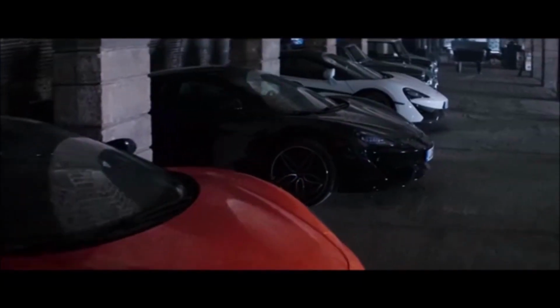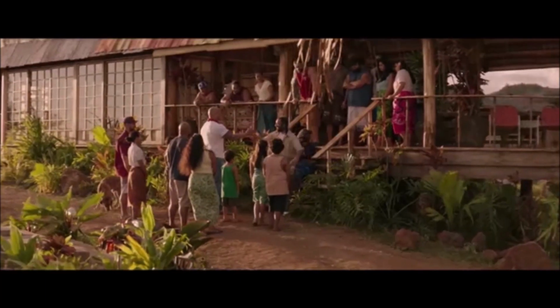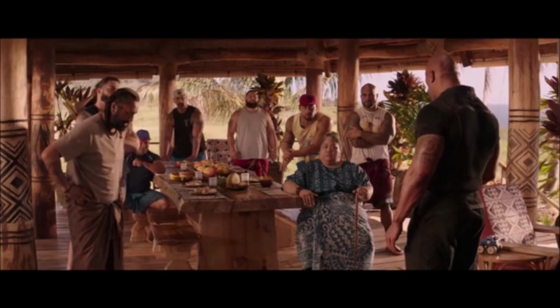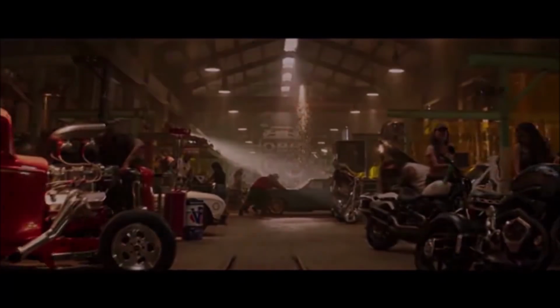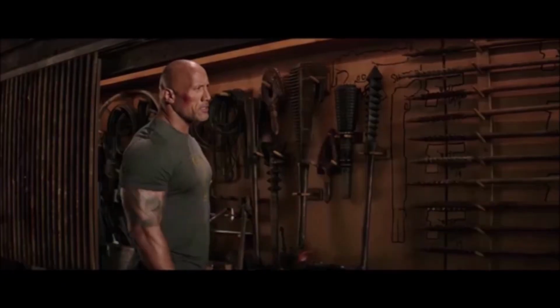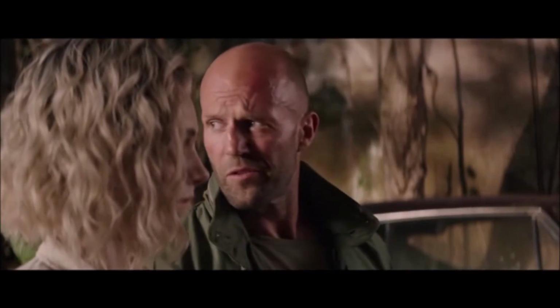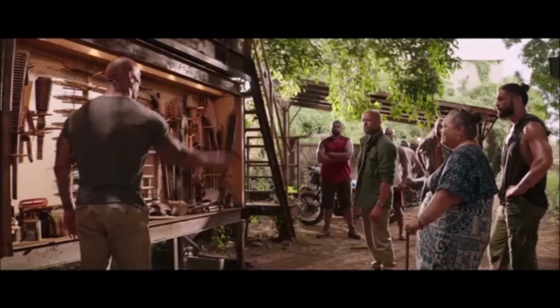You need to get off the grid. Where? Home. My babies come home. I'm sorry to bring trouble here, Mama, but I need my brothers. This family is going to war. We're gonna need cars and guns. Mama, where's all our guns? I get rid of them. Very noble, Mrs. Hobbs. We're in serious trouble. That's an understatement. Let's get old school.